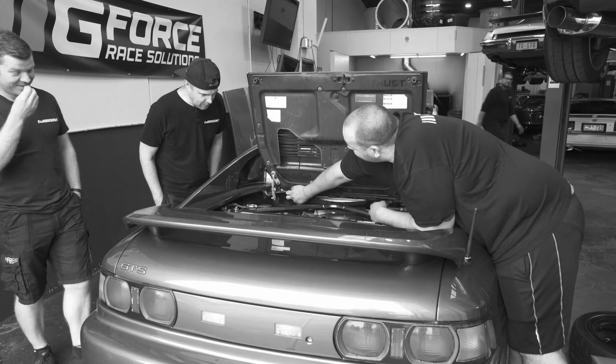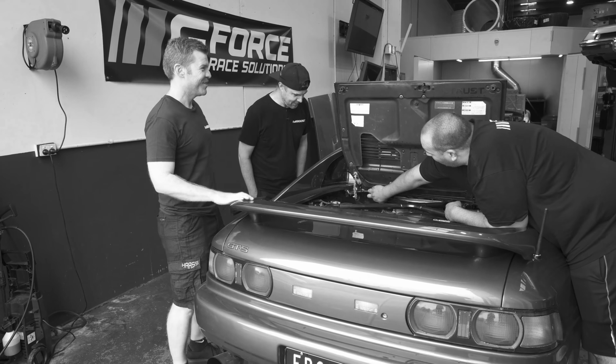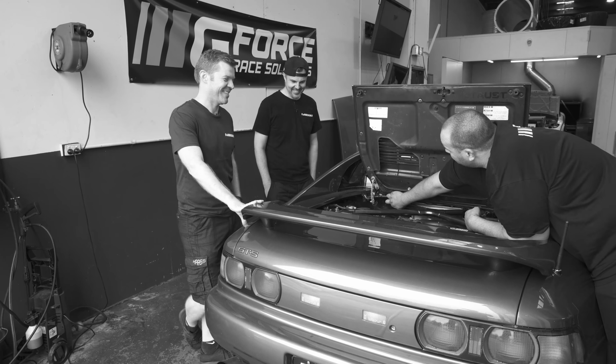I thought rotaries were the unreliable one. Why is this one up on jack stands? Oh, this one runs. It just doesn't drive very well.